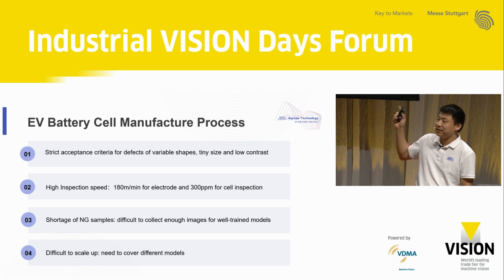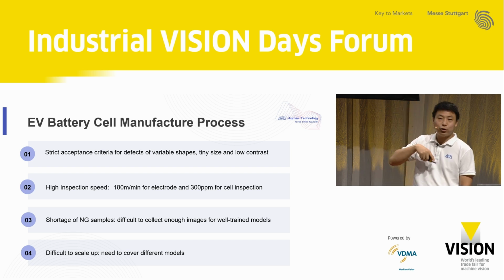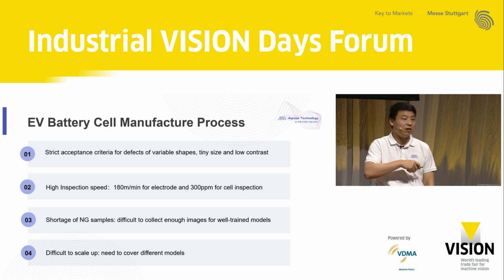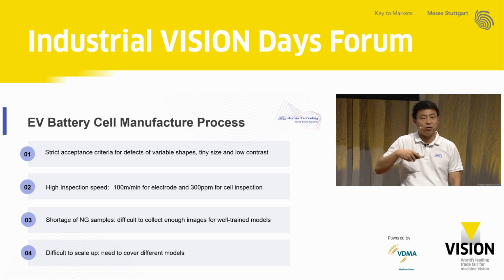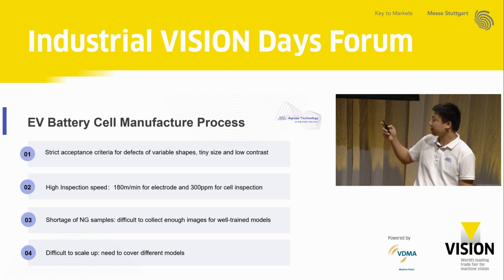The third one, of course, is not limited to the EV battery. I think it's something general: the shortage of data. You have to solve it to shorten the data collection period. The last one is about the scale-up cost. Right now, many companies have done a lot of POCs, but it's very difficult to make money with AI, because for one model, you have to cover all these shapes, models, colors, and sizes. Sometimes the AI model's generalization is not so good, and the cost is very high.